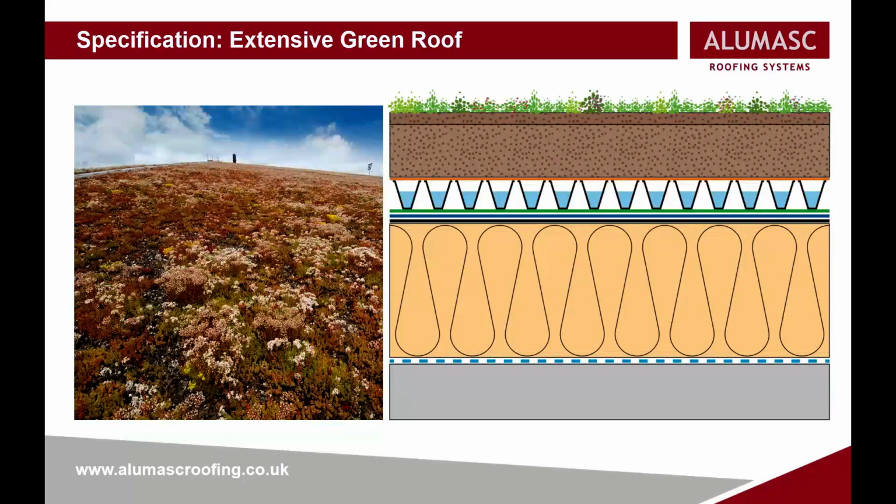So a little bit more detail. There's our extensive green roof. So we've got the top part, the brown part, typically say 80, 90, 100 millimeters thick of growing medium, sedum matting on top, drainage layer.